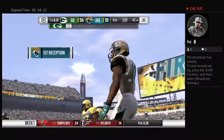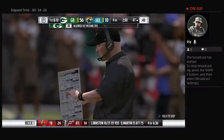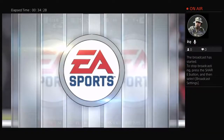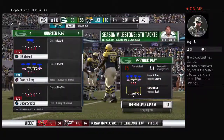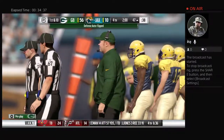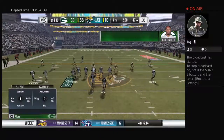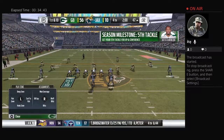15 yards there on the catch and run. 4th quarter, 2-minute warning about to hit, and it looks like they're going to get one more play in. Be interesting to see what they try and do on this play. Do they try and take a shot, or do they just try and get to the 2-minute warning? So it's Jaguar football here as we welcome you back. And let's see what they've come up with offensively after having time to talk it over.